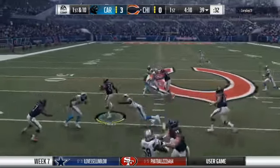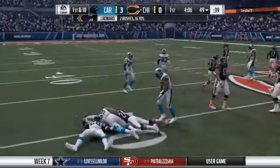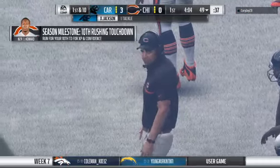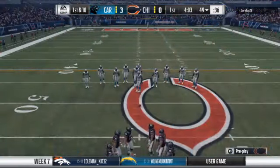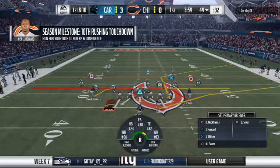They'll run it now out of the gun. And getting this just shy of midfield. They'll spot it at the 49. Give them 11 yards that time and a new set of downs. Another good run there for a guy who, remember, on Wednesday was named NFC Offensive Player of the Week for what he did a week ago.